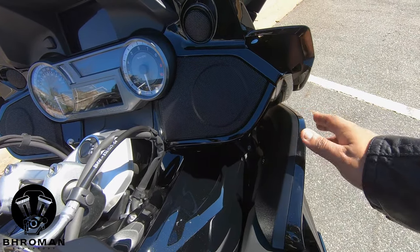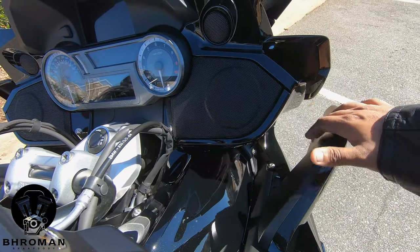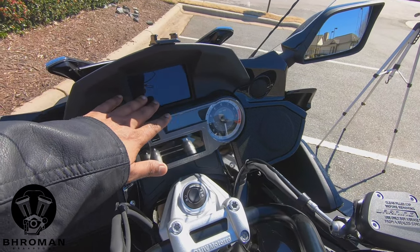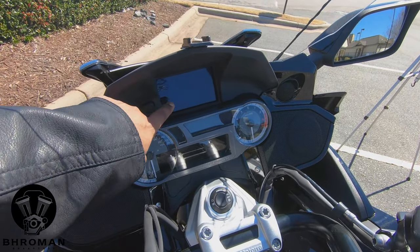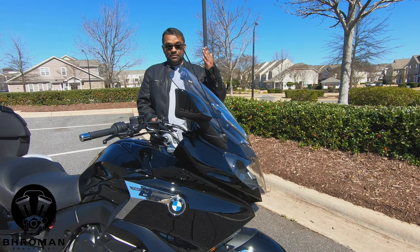If you're riding along on a hot day and you want some air to come in, you can just pull this out, and that opens up a little channel for air to come through. If you want to pop out the GPS unit when you're parked somewhere, you can press this button and that pops this thing right out. And you can move the front windshield if you want more air protection.